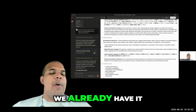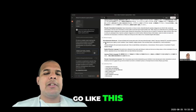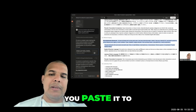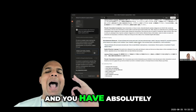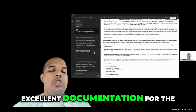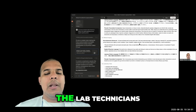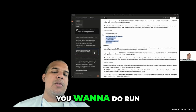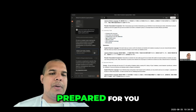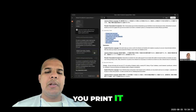Then, we already have it for you. So this is how it works, right? And then you just go like this, copy, you print it, you paste it to the requisition, and you have absolutely excellent documentation for the people that you work with as well. That means the radiologists, the lab technicians, and all the other people. You want to run tests on it, we already have it prepared for you. You copy paste this into the lab sheet, you print it, give it to the patient.